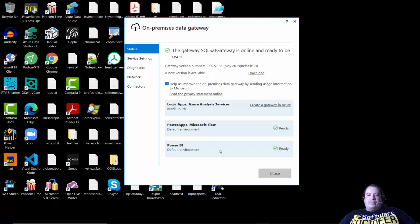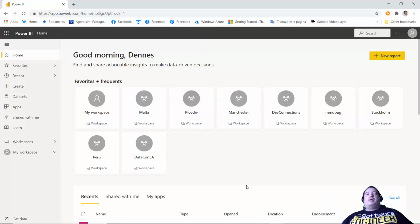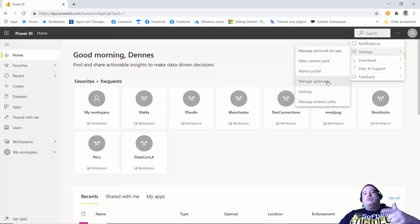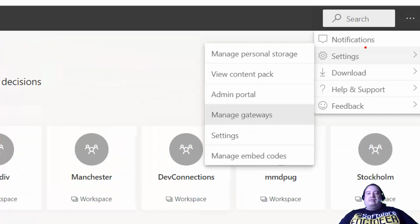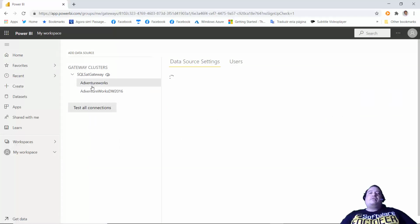Okay, that's great. Let me open the site. So here is my Power BI environment, and I can check the gateway configuration. Here in the portal, not in the client application, I have the option Settings, Manage Gateways. So I manage the gateways in the portal. So we are seeing my gateway and the connections that my gateway has. My gateway has a connection with Adventure Works and a connection with Adventure Works DW 2016.